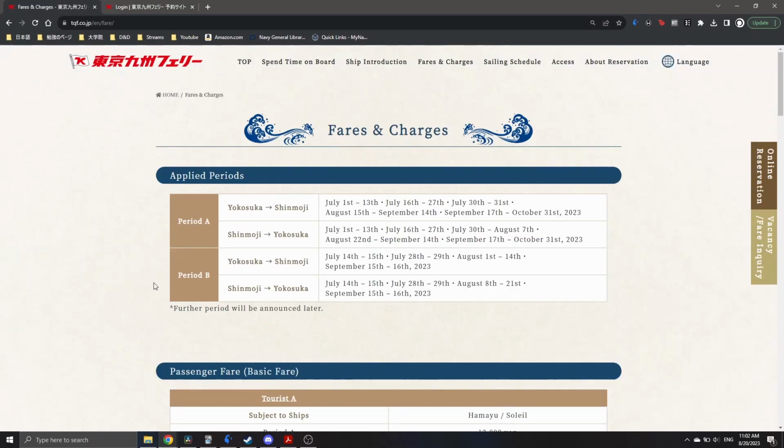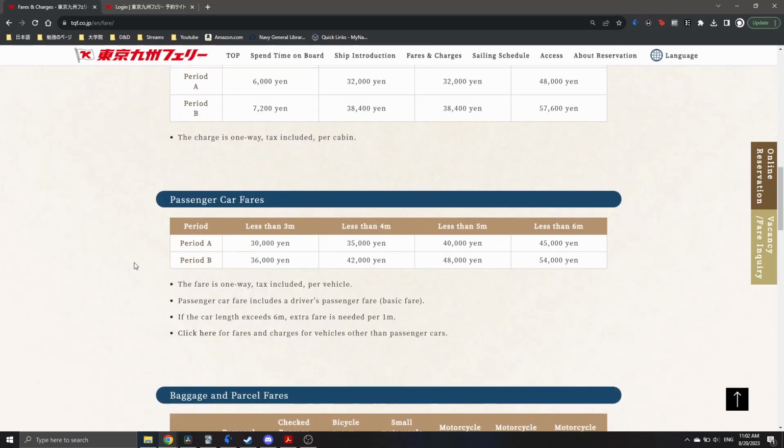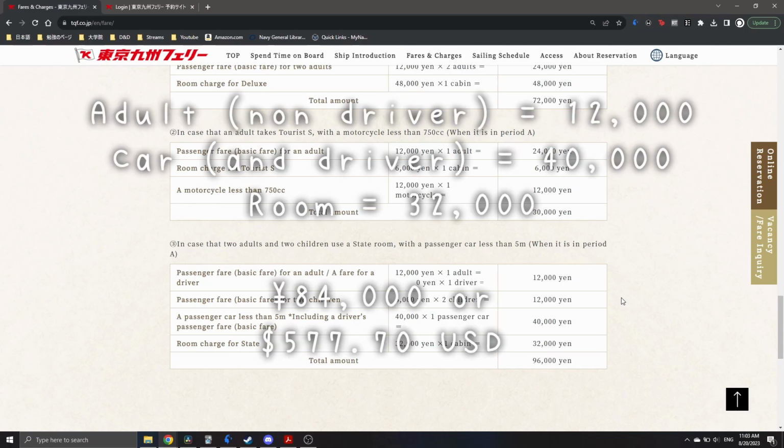Fares and charges were a little confusing for us at first, but we eventually figured it out. First, you're going to pay for what type of room you would like. Then you're also going to pay for how much your car is going to cost based on the length of your car. And then at the bottom, there is an example as to how all of your pricing will come out. For us, we had one passenger and one driver, and the driver's fare is included in the price of the car. We also paid for a stateroom, and we didn't have to pay for any of our luggage.